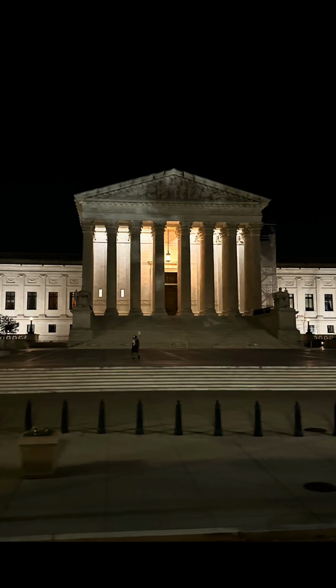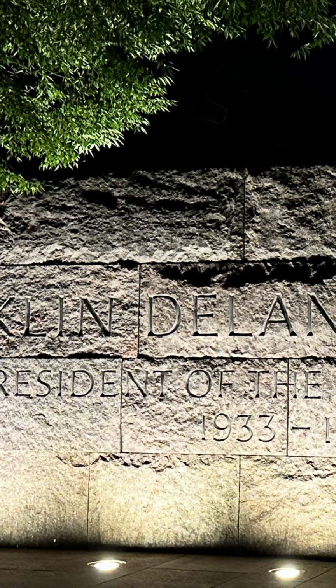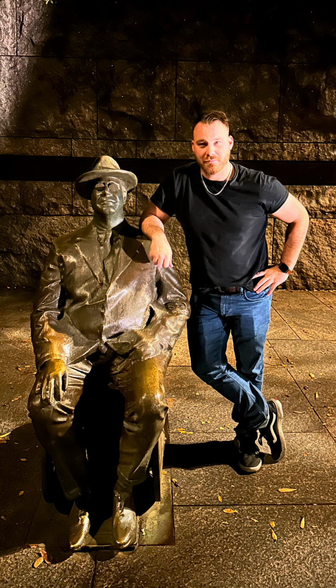Now, if you're ever in DC, I highly recommend taking a night tour. The architecture is so brilliant at nighttime. We got to see a lot of sights, but these were some of my favorites. The Franklin Delano Roosevelt Memorial was absolutely incredible. It has 4 different stages to it that represent the 4 terms that the president served. Unfortunately, it wasn't very well lit up, so I couldn't get too many photos. But here's me and FDR hanging out.